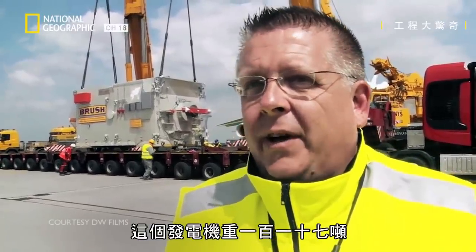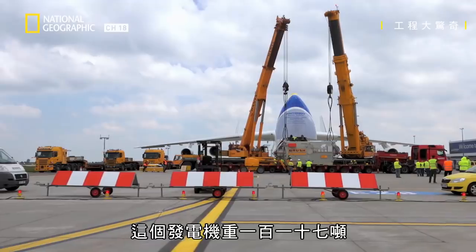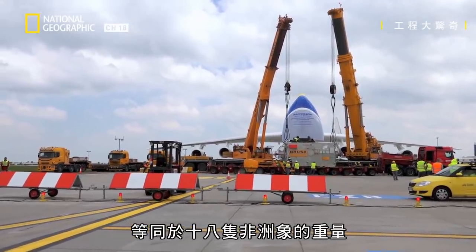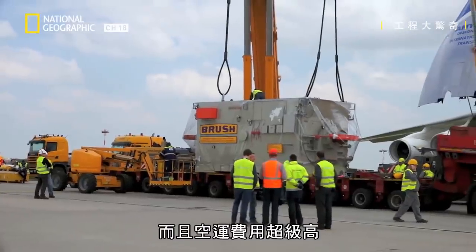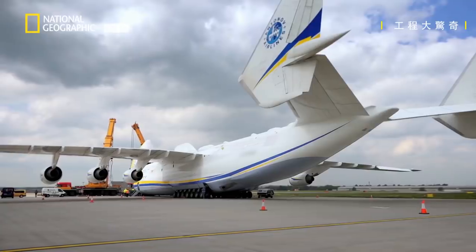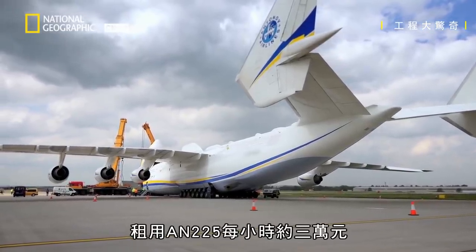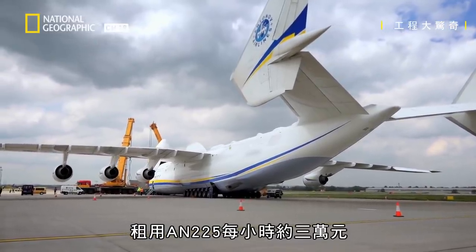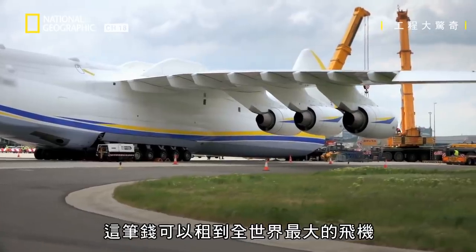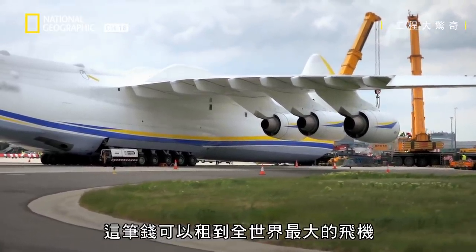The generator weighs 117 tons. That's the weight of 18 African elephants. And transporting it by air is super expensive. Hiring the AN-225 costs about $30,000 an hour. For that, you get the largest plane in the world.